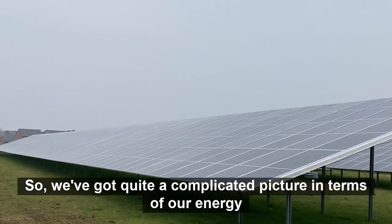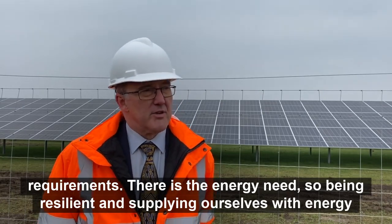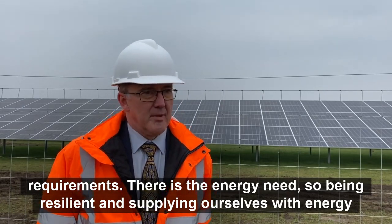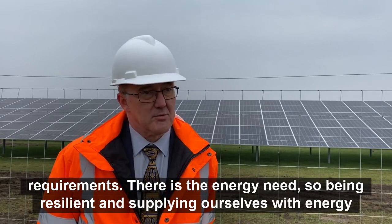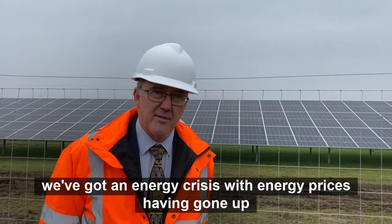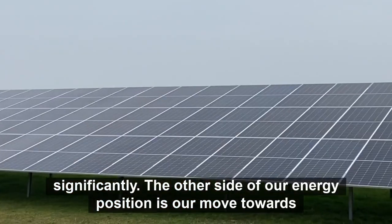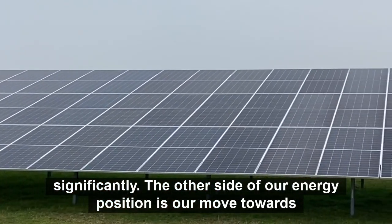So we've got quite a complicated picture in terms of our energy requirements. There is the energy need, so being resilient and supplying ourselves with energy. And of course, at the moment, we've got an energy crisis with energy prices having gone up significantly. The other side of our energy position is our move towards net zero.